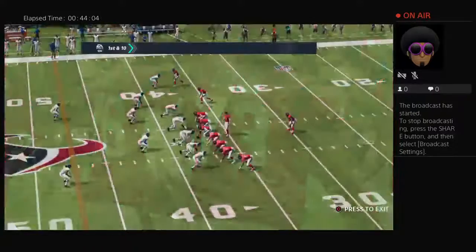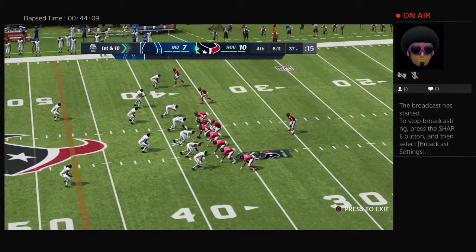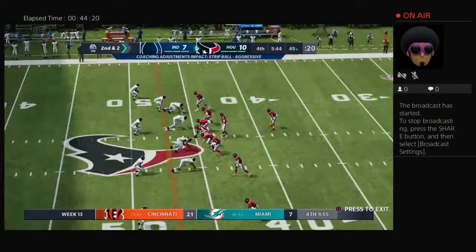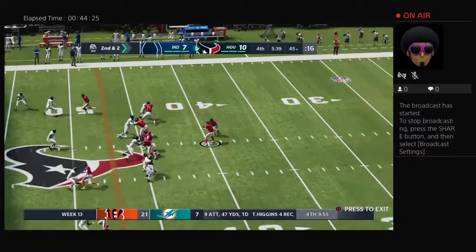Some good games going on in the early window. This might be the best of the bunch. A first down throw, Darnold. Short throw, Fells has got it. This will be stopped about 2 yards shy of the marker. 8-yard gain, second and 2. Facing a second and 2 after that last catch, good for 8 yards.